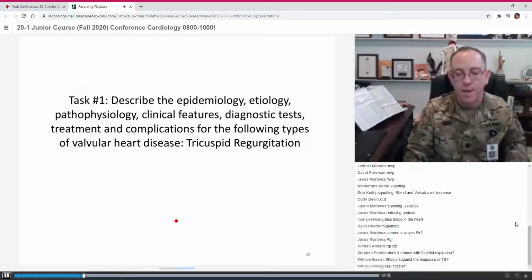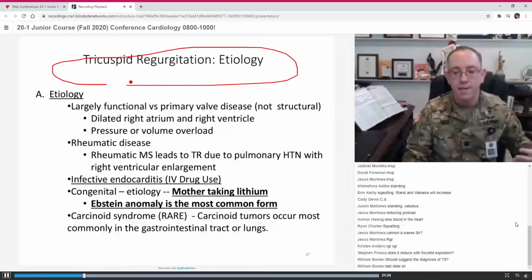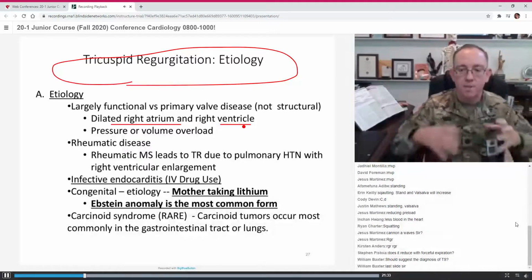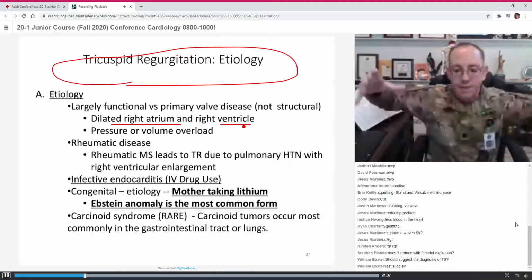Now, we're going to describe regurg. Regurg is a very important process on the right side. It's the most important one. It's a level 3. It's due to many things: dilated right atrium, right ventricle composite. So anything that's pulling the heart apart, like cardiomyopathy, where it dilates the heart, can do it.